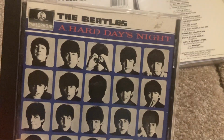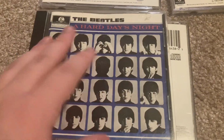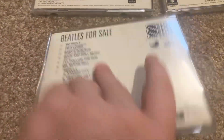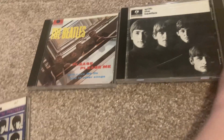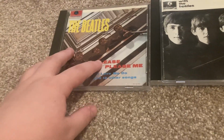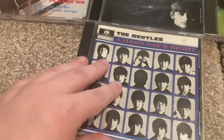And you know what? Can't stop there. Got to talk about Hard Day's Night, too. Now, Hard Day's Night is interesting because of the way it's formatted. On each Beatles album, where the title is typically varies. Like, Please Please Me is down here, With the Beatles is up here. Beatles for Sale is here and doesn't have the white border. But this is very close to With the Beatles.